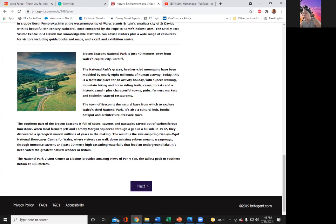The result is the awe-inspiring Dan yr Ogof National Showcase Cave Centre for Wales, where visitors can walk down twisting subterranean passageways through immense caverns and past 20-meter-high cascading waterfalls that feed an underground lake. It's been voted the greatest natural wonder in Britain. The National Park Visitor Center at Libanus provides amazing views of Pen y Fan, the tallest peak in southern Britain at 886 meters.